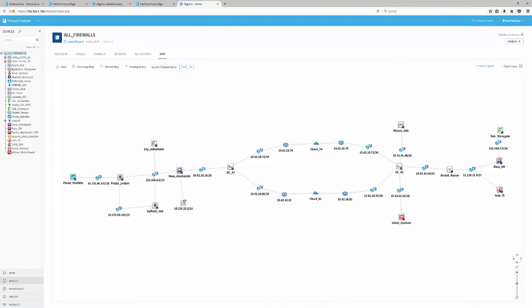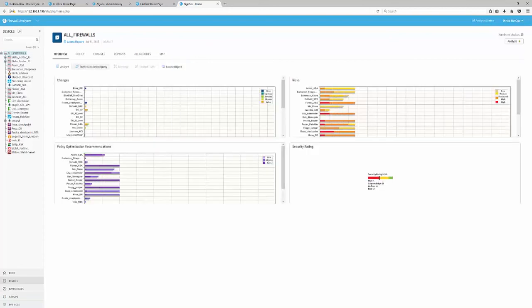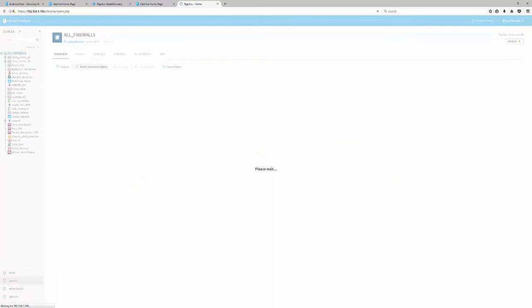The same traffic simulations which underpin FireFlow and BusinessFlow's automation capabilities can be run ad hoc within Firewall Analyzer. Traffic simulations can be used to drive troubleshooting during network connectivity issues, enabling network analysts to attest it's not the firewall.